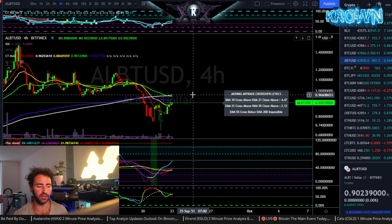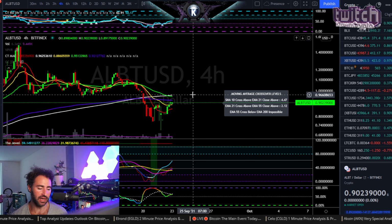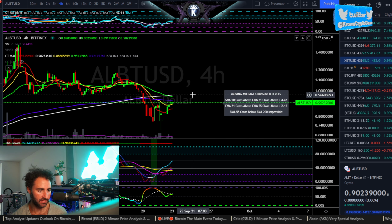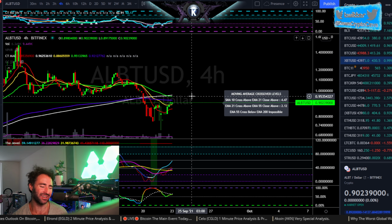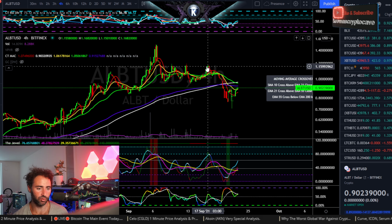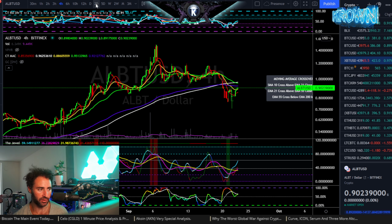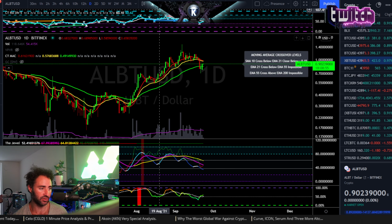And what I would say is that if you do get a daily closure, or even a 4-hour closure at this point, back above about 96.5 cent, or even 95 cent would probably do it as well, I would be looking for this one to pop back up somewhere around the prior range highs, which is about $1.10 to $1.15, and that's going to look really, really good coming into another potential daily closure.